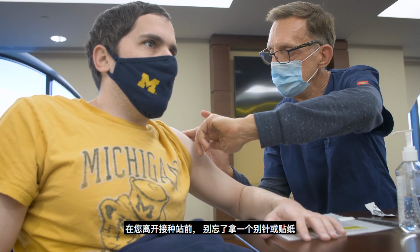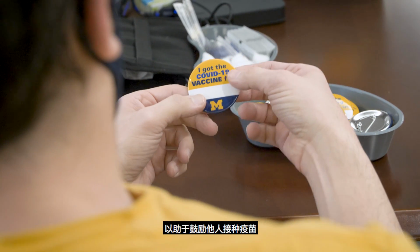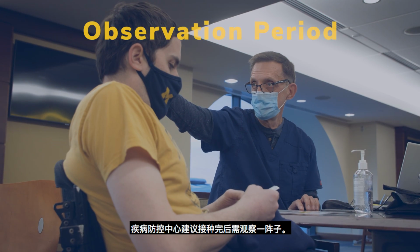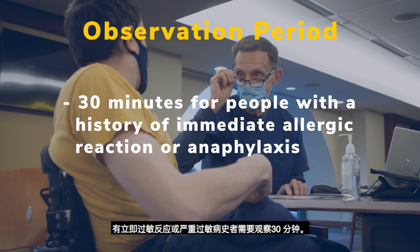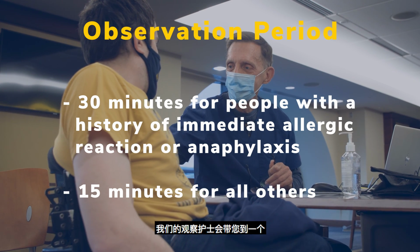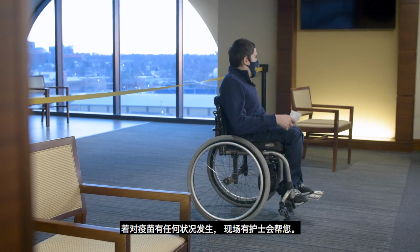Before you leave the vaccination station, be sure to pick up a button or a sticker to help encourage others to get their vaccine. The CDC recommends an observation period after you receive the vaccine: 30 minutes for people with a history of immediate allergic reaction or anaphylaxis, 15 minutes for all others. Our observation nurse will direct you to a socially distanced seating area where you can set a timer and wait. If you have any issues with the vaccine, the nurse is there to help.